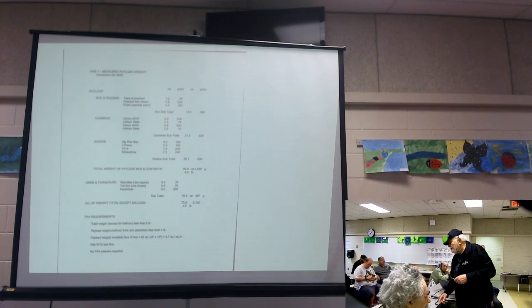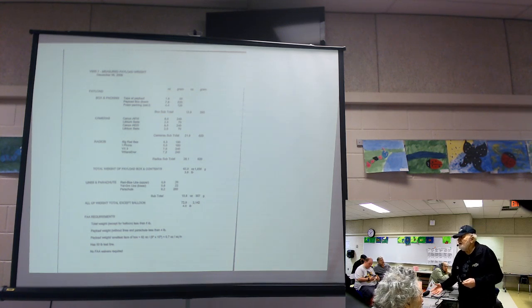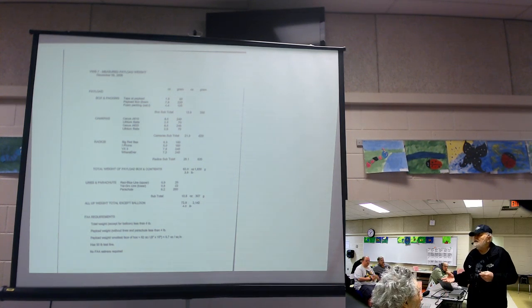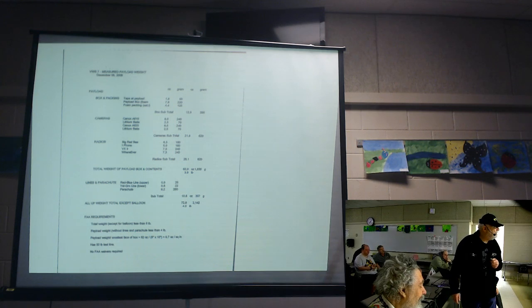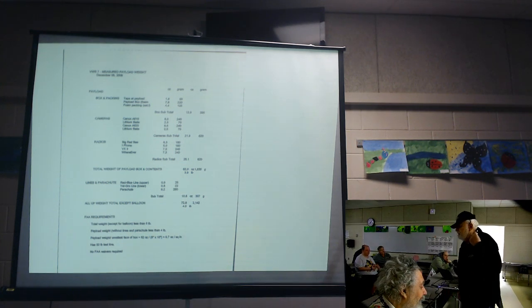Okay, if you notice down in this corner, I don't know if you can see it or not, these are the FAA requirements. Total weight has to be less than 6 pounds. The payload weight less the balloon is no more than 4 pounds, and it has to have 50-pound test line, and no FAA waivers are required if you do this. If you exceed these, then you have to get a waiver.